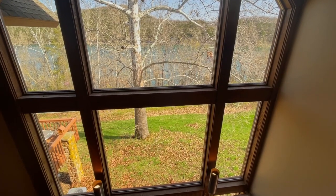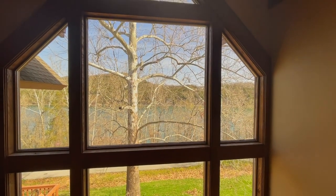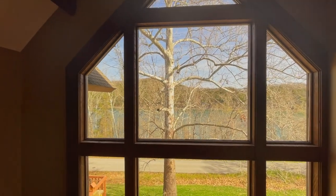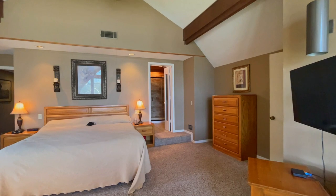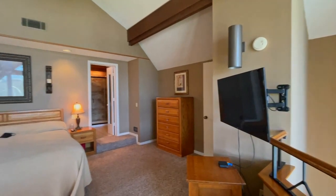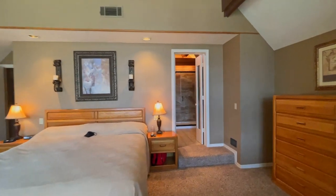It was a beautiful sunrise. And the water, you can see now, it'll kind of black around there. I have a big sycamore tree right outside. Turn around and give you the view of the bedroom. Nice king size bed up here.